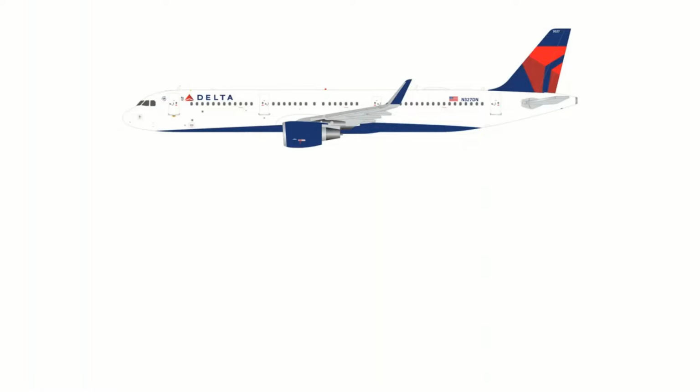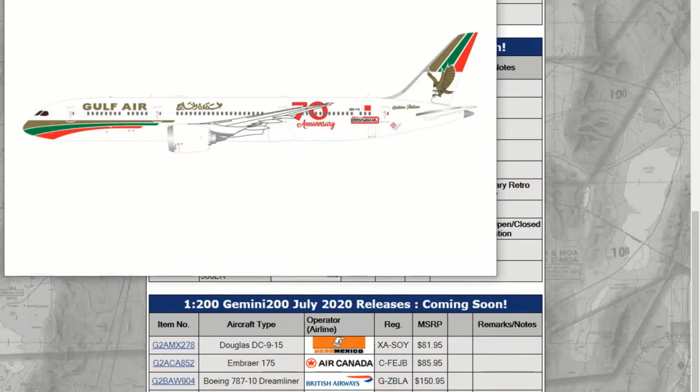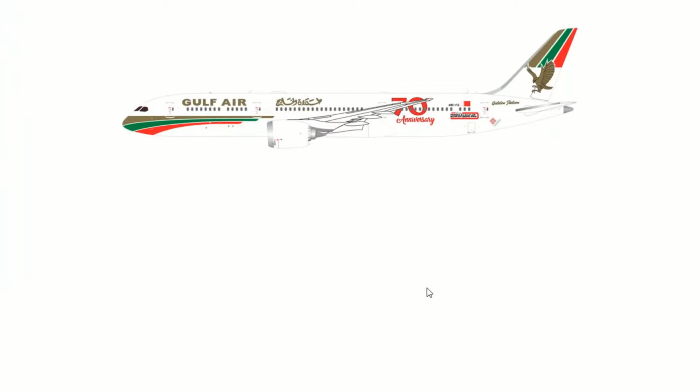And then next up, we have a Gulf Air 787-9. I thought it was a -9. And this is in the 70th anniversary livery. It's actually a really nice model, quite nice. If I bought models because of the looks, I would definitely pick this up. So, yeah, very nice release.